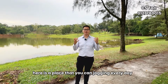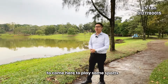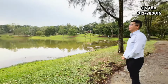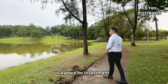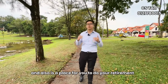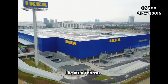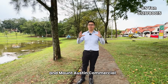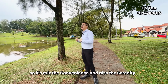Here is a place where you can jog every day, and here is a place where you can bring your family to play some sports and enjoy the natural greenery. That's why we say this Pelangi Indah semi-detached is a place for investment and also a place for your retirement, because it's close to shopping malls like IKEA The Brow or Ion The Brow. Also, it's close to Johor Jaya Commercial and Mount Austin Commercial. So it mixes the convenience and also the serenity.